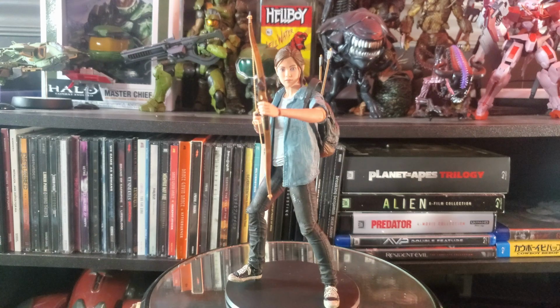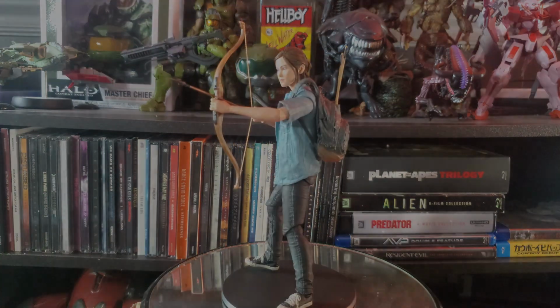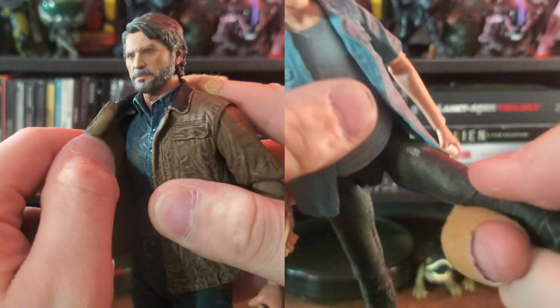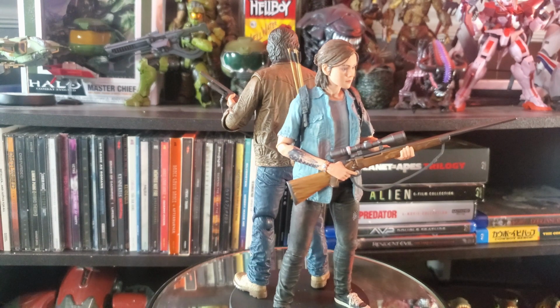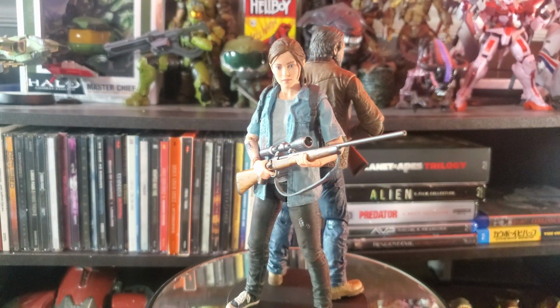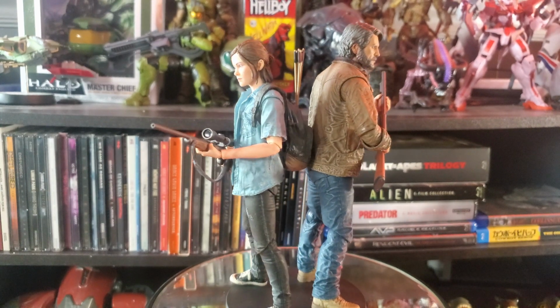And then the last thing I really like about these figures is that NECA handled their outerwear really well. Joel's jacket and Ellie's button up are made out of this rubbery material that bends and can be manipulated so that the torso and leg movement isn't hindered by some hard plastic jacket or button up. Rather, it moves with the figure like a real jacket would when you bend over or bring your leg up.